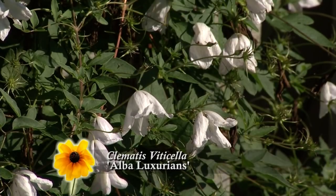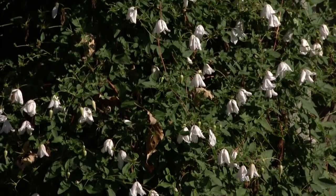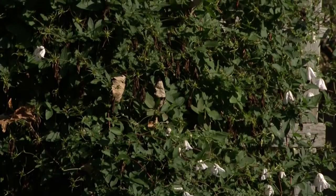And again, we're close to the end on this one, but we still got a pretty nice show there as well. And there is a whole range of color variants within this group. Again, look at the great foliage cover that we've got here and the great screening effect that it's going to give in the landscape. Very beautiful.